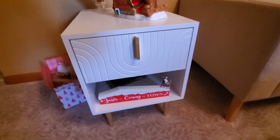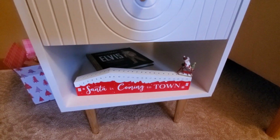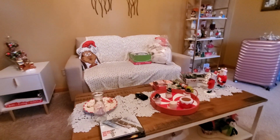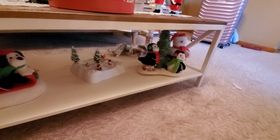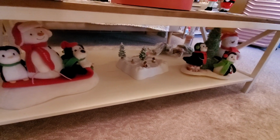I think I showed this that I got on sale at Michael's, but Santa travels down the roof and you count down to Christmas. I can't remember. My brain's not thinking. I had to go back to work today, blah. But these little guys here and over there, my dad got me from Hallmark a couple of Christmases after Mom passed. And one of his friends gave me the little Snoopy ice skating rink right there.